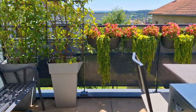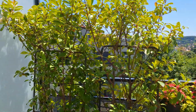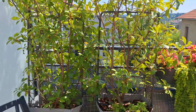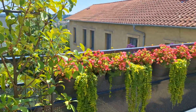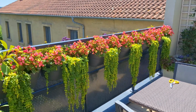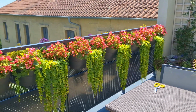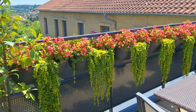Alright, so keep in mind that all the plants are wilted, but we will water them in just a second. So here on the left we have two photinias that act as a windbreak and a privacy screen, beautiful evergreen plants. On the railings we have the composition that I planted a couple of months ago. And you guys, these plants were not watered in over a week. And look how well they are holding up.